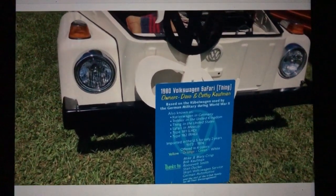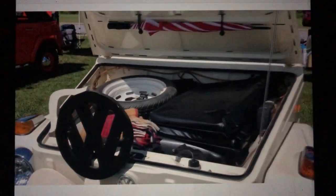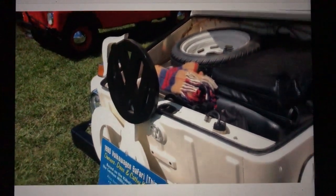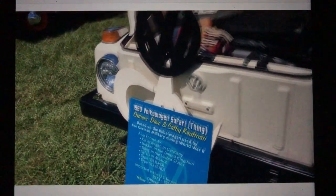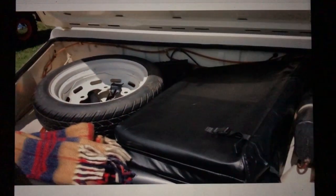So this car is also called a Type 181, so a lot of people know it as that. And the right-hand drive is a 182. So it just came in for 2 years, and was offered in 4 colors: orange, yellow, green, and white. And so, yep, you can see the spare tire there, and you can see these jackets. That's for the windows.